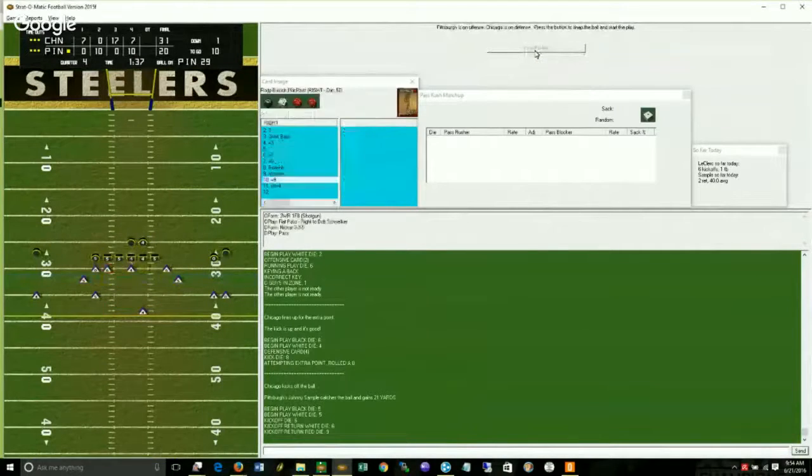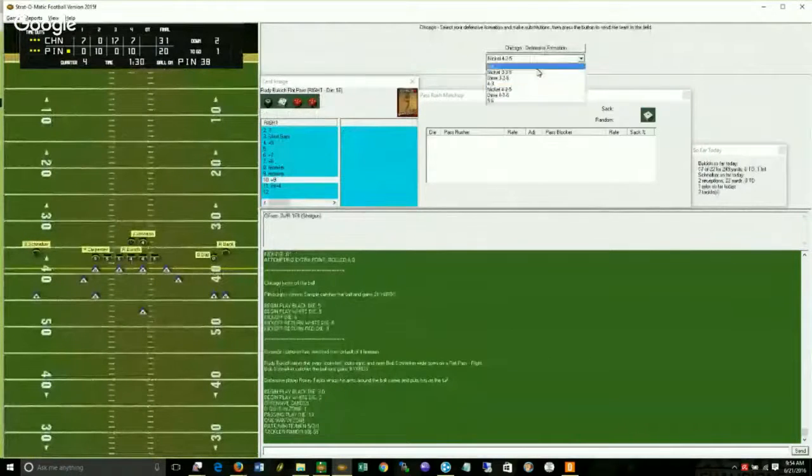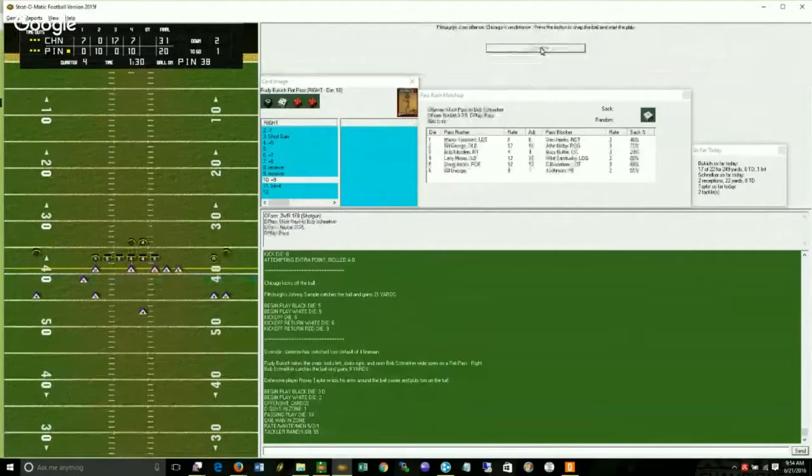Bill George going on the pass rush. Flat pass right, guessed right. Goes for 9. Look at that, a straight pick on 11 on a flat pass. Rudy Bukic has been great. I think I called him Rick Bukic. Rudy Bukic has been really good today.